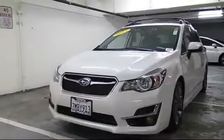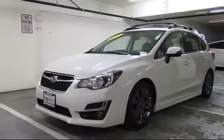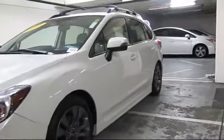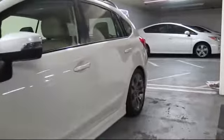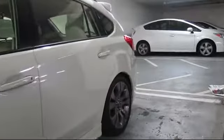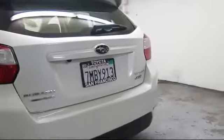And it comes equipped with roof rack, keyless entry, steering wheel controls, heated front seats, air conditioning, traction control, fog lights, side airbags, CD player, power windows, and has less than 35,000 miles on the odometer.